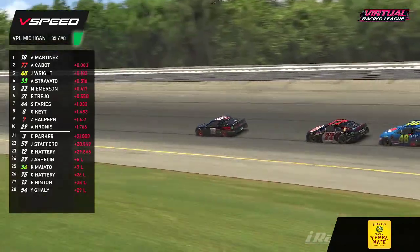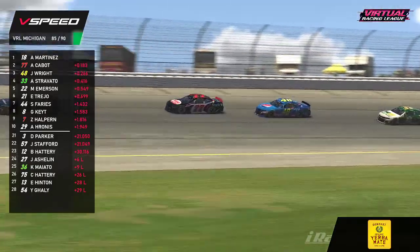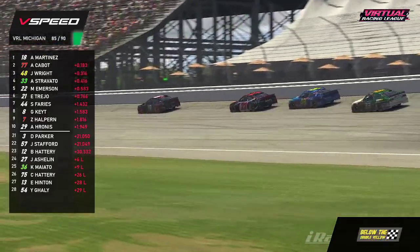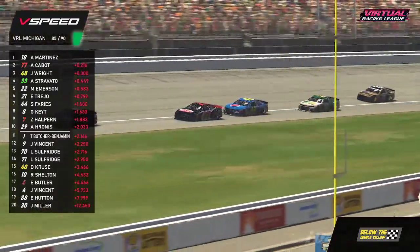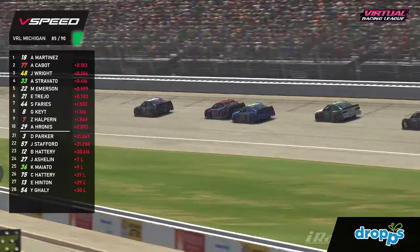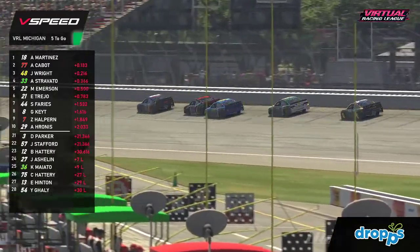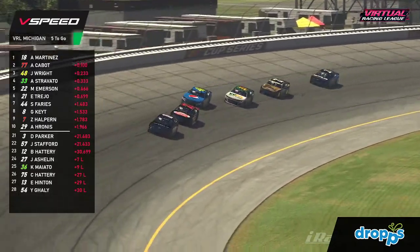Not able to do it just yet, but looks like the 77 of Cabot starting to struggle a little bit here. He's lost a couple car lengths now. That car is not looking super settled as he enters the turn. And now 5 laps remaining. He's going to have to find something deep down to get up there. And that something deep down looks like the 48 pushing him.